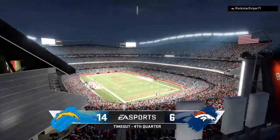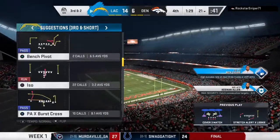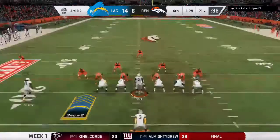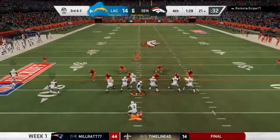Now the Broncos are going to call the first of their timeouts as they'll talk it over here before what will be an important 3rd down. Come on, set. 10-2 stop. Look at me. Go. Stick.